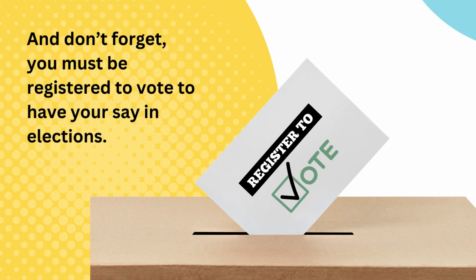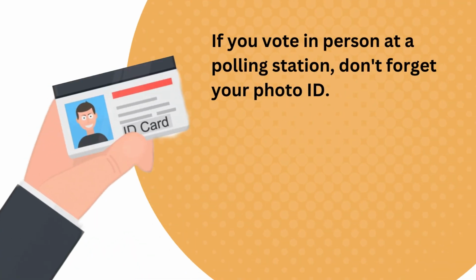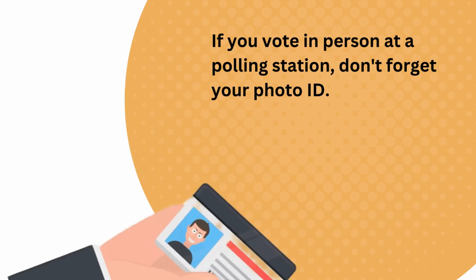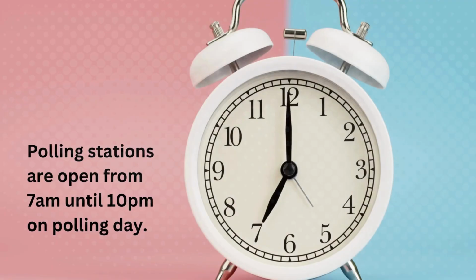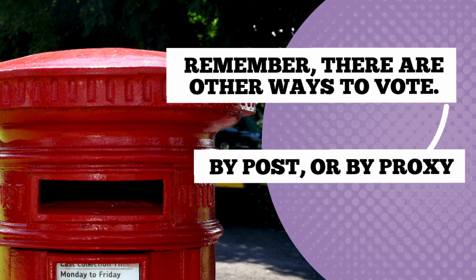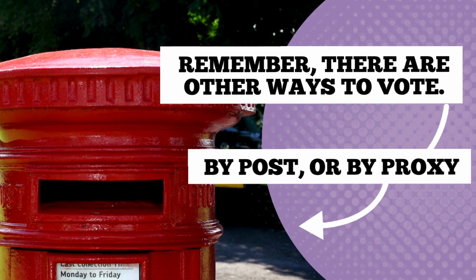And don't forget, you must be registered to vote to have your say in elections. If you vote in person at a polling station, don't forget your photo ID. Polling stations are open from 7 a.m. until 10 p.m. on polling day. And remember, there are other ways to vote, by post or by proxy.